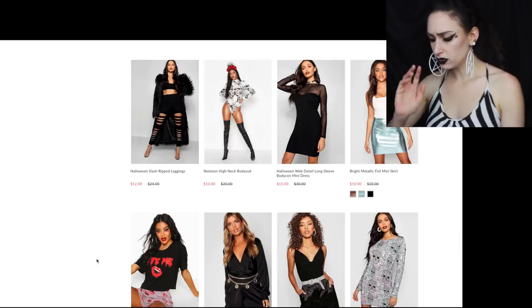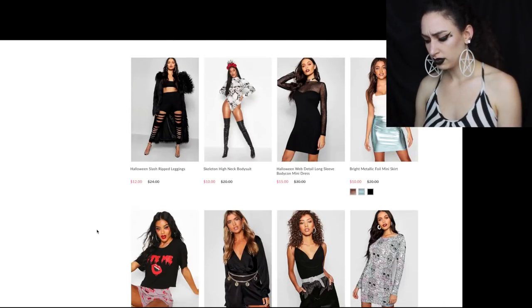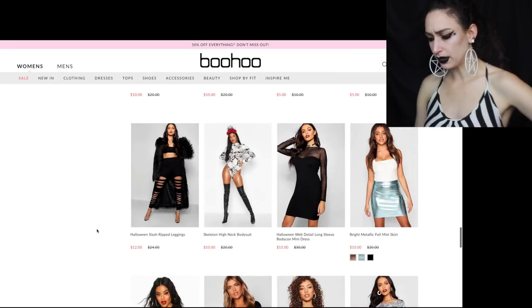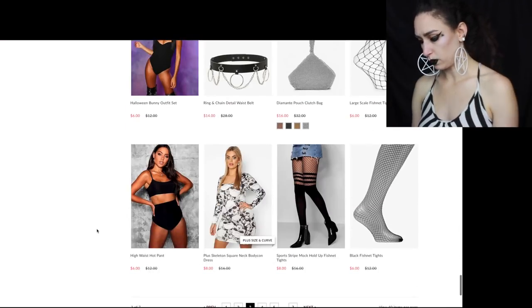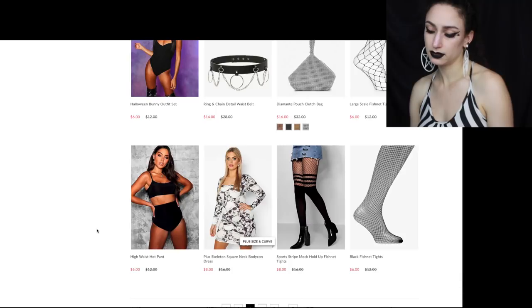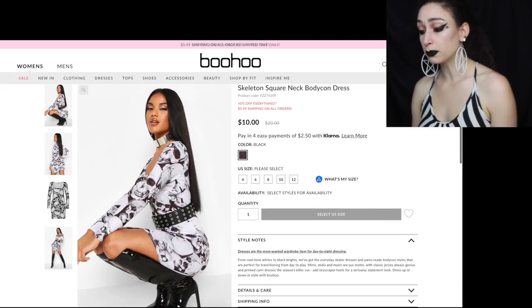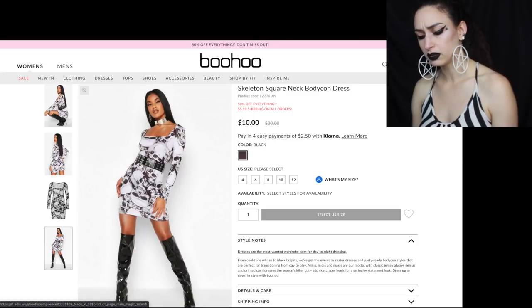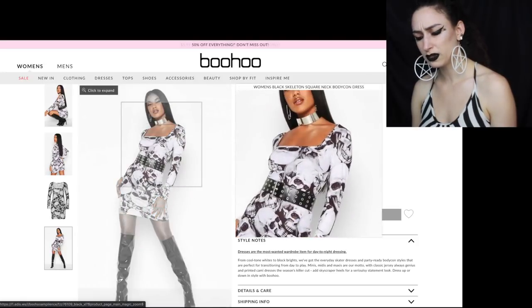They have it as a bodysuit? Boo-hoo, what are you doing? Have it as a mini skirt and crop top set. That would be perfect. Ooh, I like that waist belt. That's cute. Skeleton square bodycon? What's the difference? Oh, that other one was a plus size. My bad. See, I don't even notice these things.